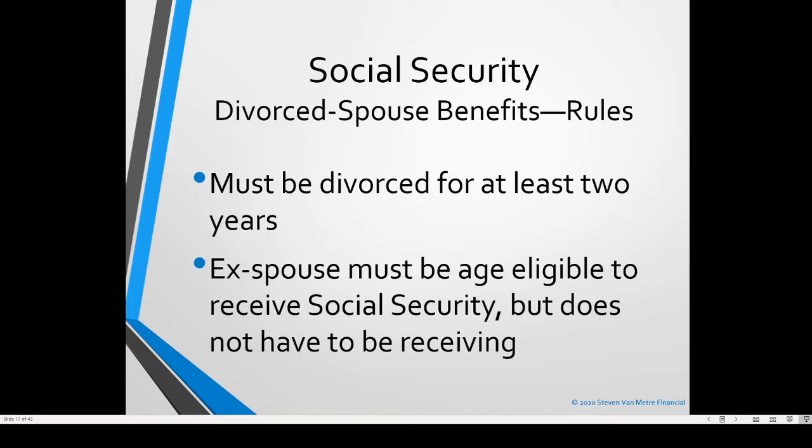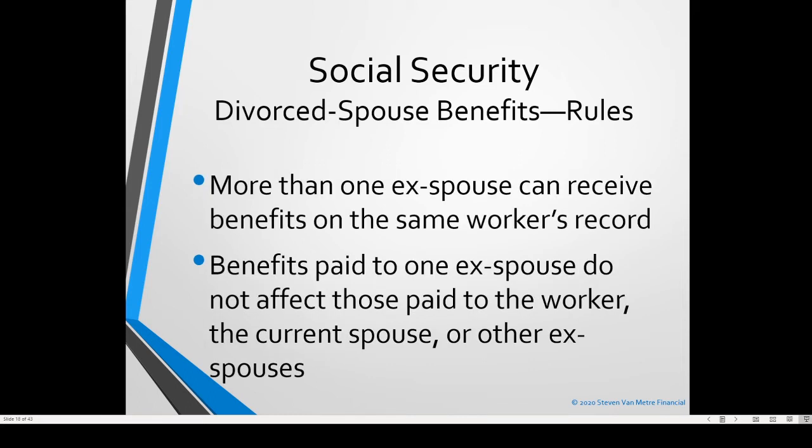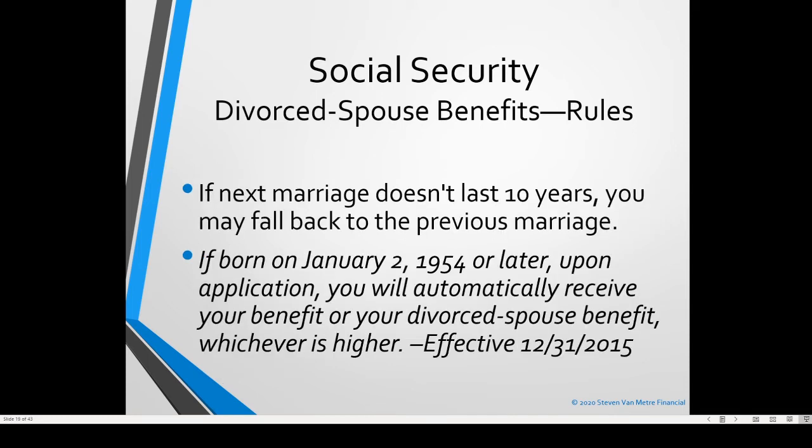You must be divorced for at least 2 years, and your ex-spouse must be age eligible to receive Social Security but does not have to be receiving. More than one ex-spouse can receive benefits on the same worker's records, and benefits paid to one ex-spouse do not affect those paid to the worker, the current spouse, or other ex-spouses. If the next marriage doesn't last 10 years, you may fall back to the previous marriage.